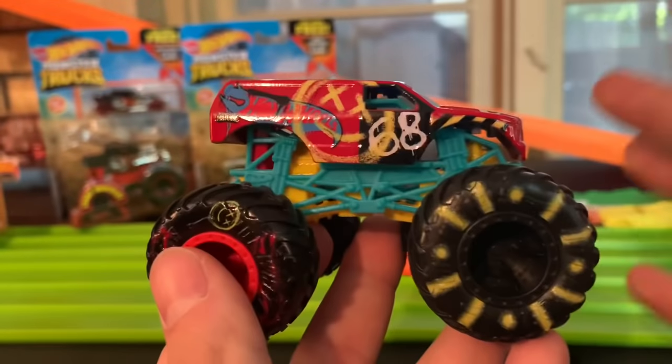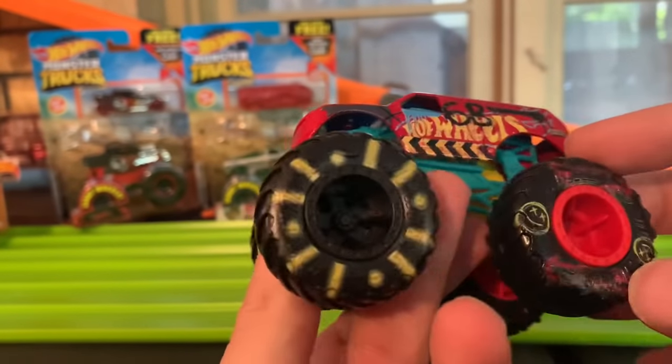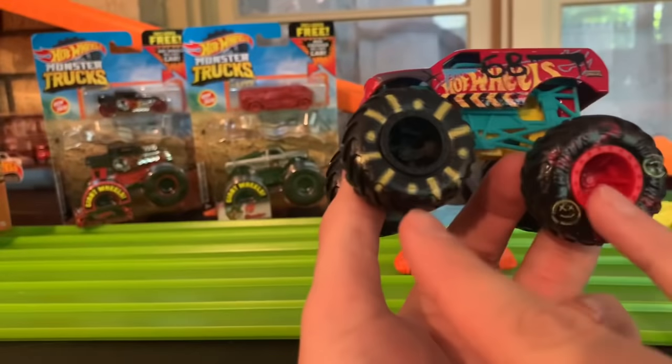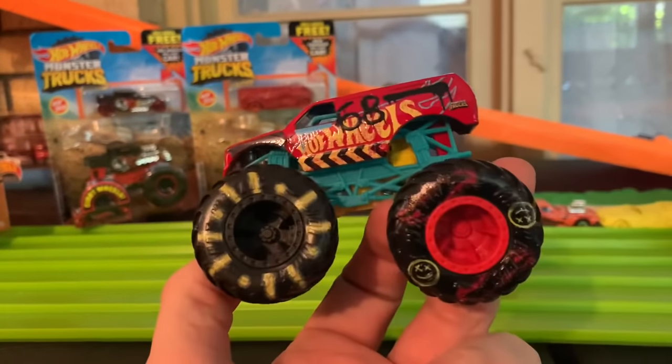This looks like something Travis Pastrana created. See, okay, here's something I kind of... See how they're like this on that side? They're like that on the other side? I kind of would have, like, reversed them. I don't know. That's just me.